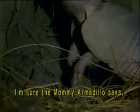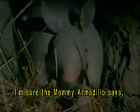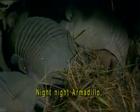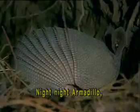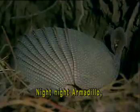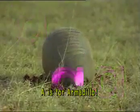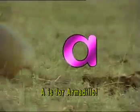But when it's getting time for bed, I'm sure the mummy armadillo says, now put your head upon that pillow. Night, night, armadillo. A is for armadillo.